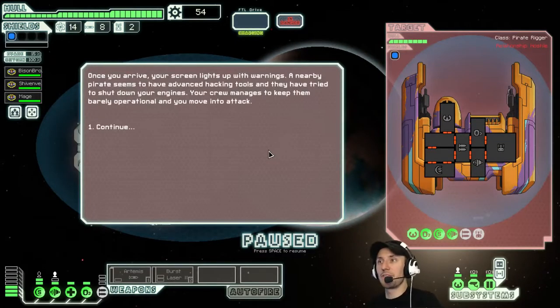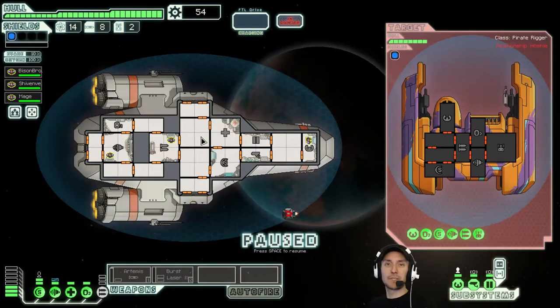Alright, once you arrive, your screen lights up with warnings. A nearby pirate seems to have advanced hacking tools and they tried to shut down your engines. Whatever. Your crew manages to keep them barely operational and you move into attack. Continue. So the biggest thing of this game is pausing it. You basically just constantly pause the game.